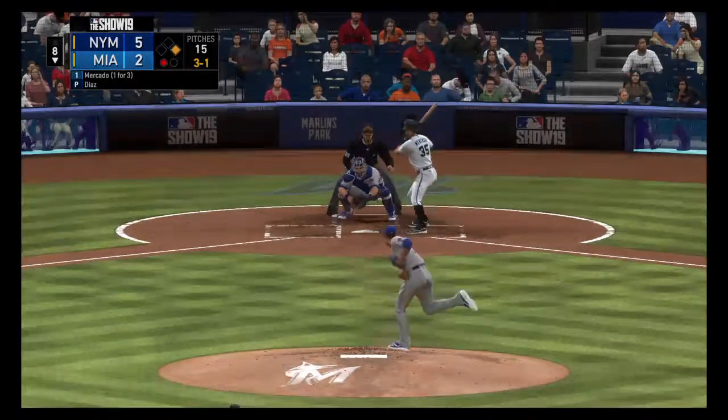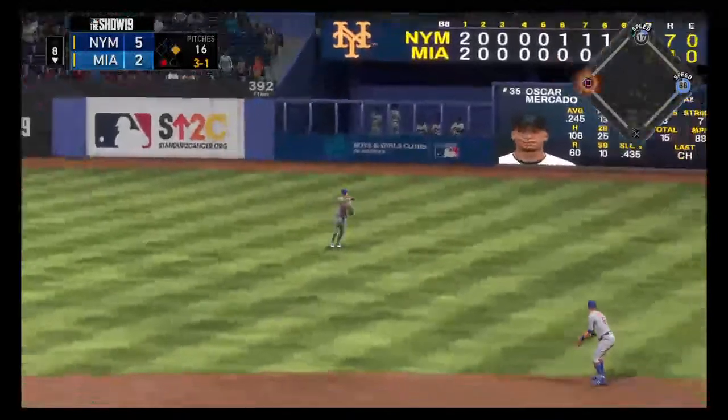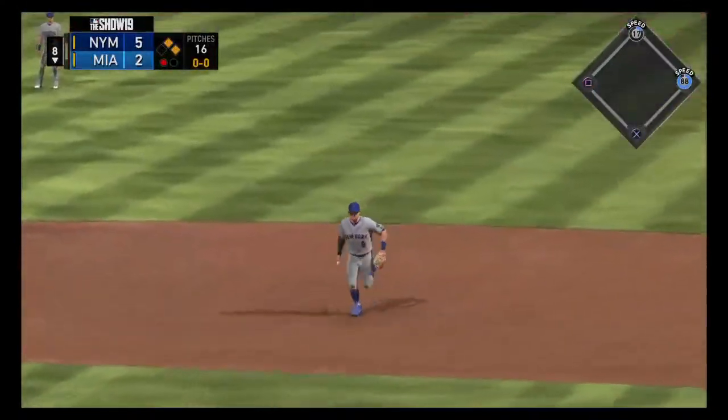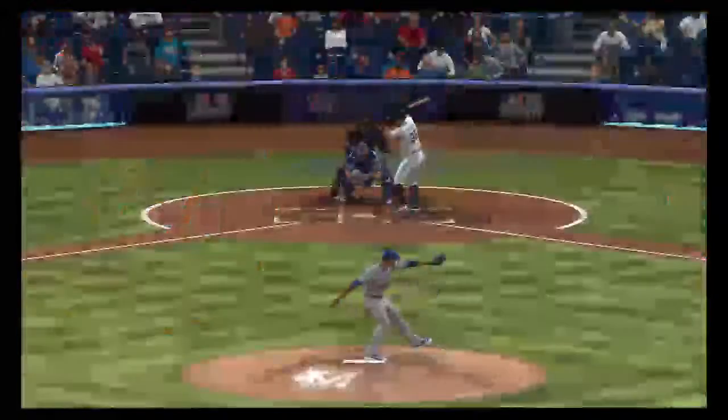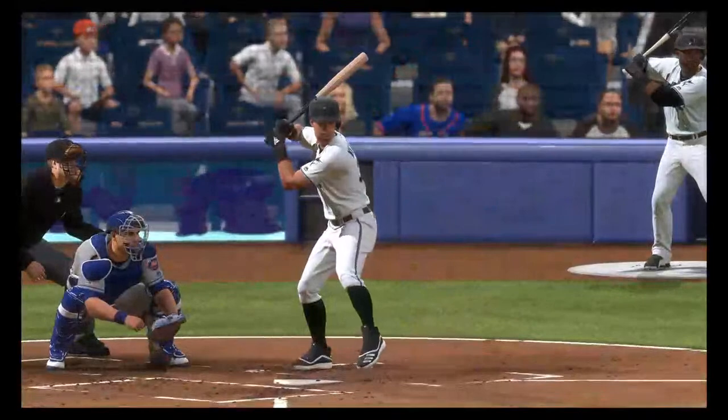The 3-1. Hard hit ball to second, and that finds its way through for a base hit. Chalk up another multi-hit game for this guy. He is absolutely on fire. He's been on a nice hot streak as of late, and I don't see it ending anytime soon.